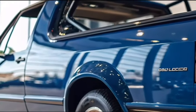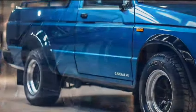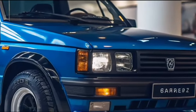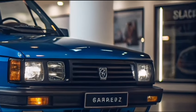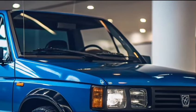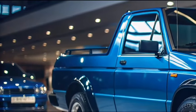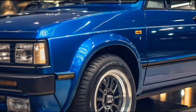In terms of safety, the 1994 GAZelle was basic. It didn't offer airbags or advanced safety features like ABS or traction control. What it did have was a solid structure and a reliable braking system. Safety was largely dependent on the driver's experience and the vehicle's simple mechanics. In urban settings or rural highways, it did its job without many complaints. However, by today's standards, it certainly would fall short in safety benchmarks.